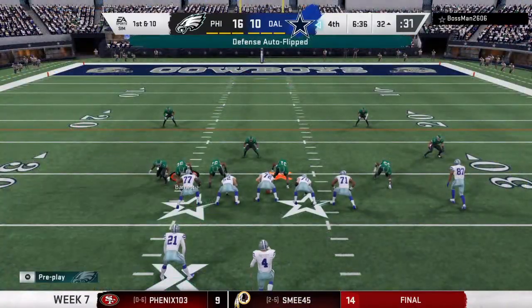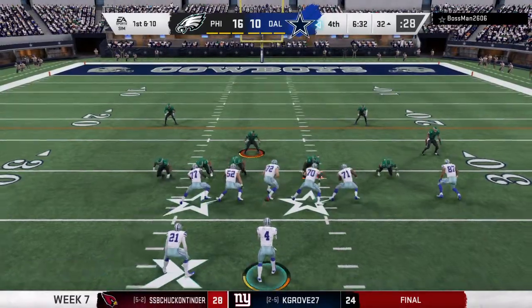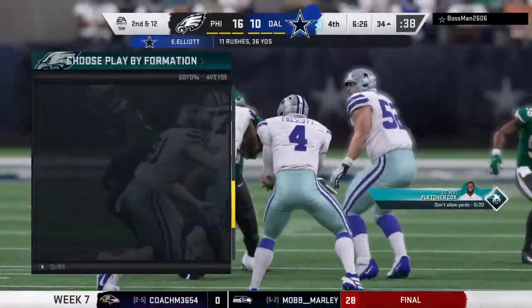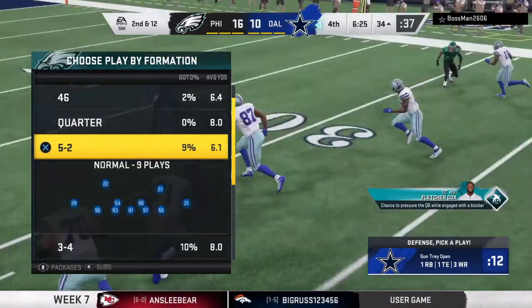After the penalty, a fresh set of downs. It's 1st and 10. After the penalty, it's Elliott, and he will lose yardage back to the 34-yard line. It's a loss of 2 there, bringing up second down.